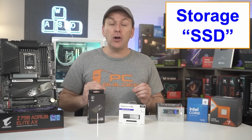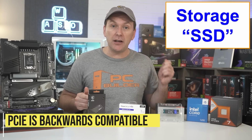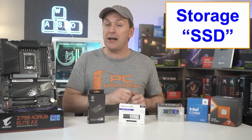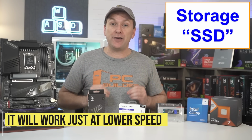just skip them. Do note that PCIe is backwards compatible, so you can always plug in a PCIe Gen 3 drive into a motherboard with a PCIe Gen 4 or even Gen 5 connector, and it's going to run just at the slower rated speed, which is still really fast.